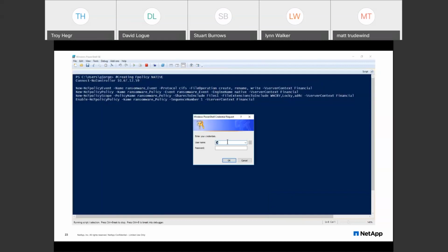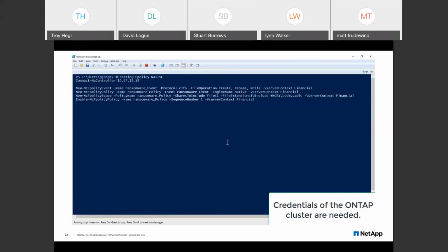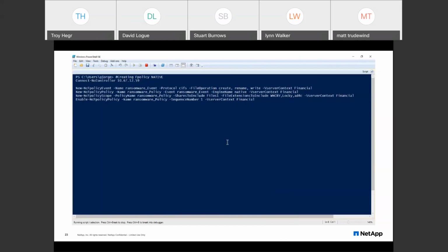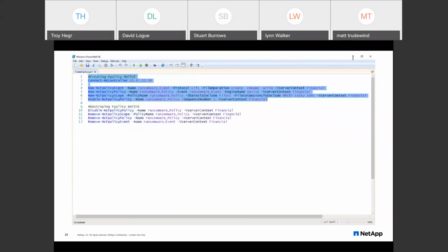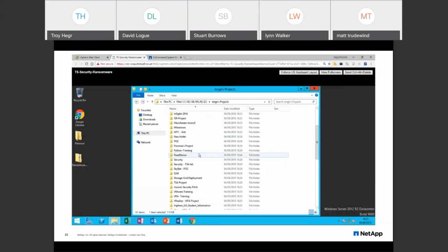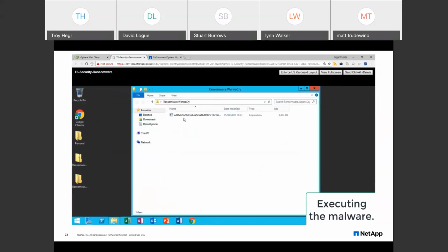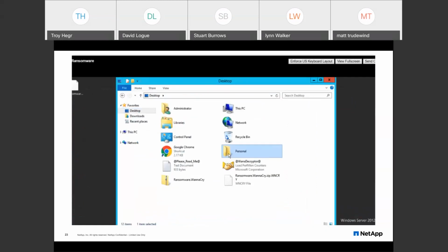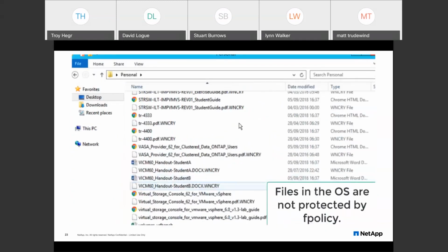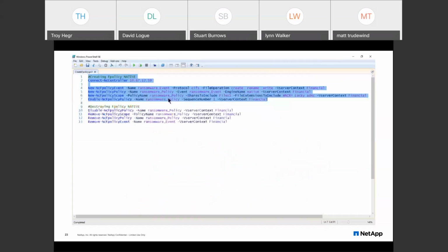Now, this is going into PowerShell. Through PowerShell, we're connecting to the ONTAP cluster, and we're saying create this native FPolicy event. That should protect the CIFS share. It's not going to protect the local files on the Windows system, but it should protect the CIFS share. Now we're going to go ahead, and this is the WannaCry virus. We're going to kick it off. You saw there was a password there when I was recording this. I didn't want to accidentally bomb my own lab environment. So in this case, you see the .WannaCry files. Those are the files being encrypted.